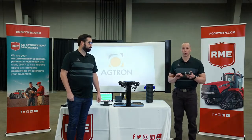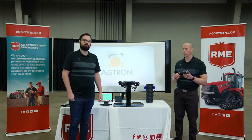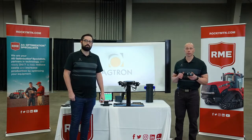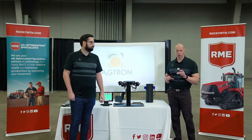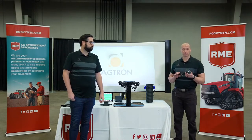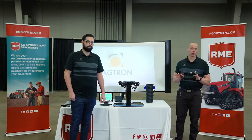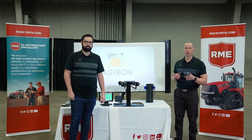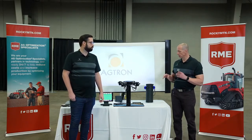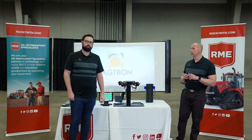Bench tests have shown over the last year we have the most accurate sensor as far as variance for flow going through the system, and there's no increased fan speed required to basically push the product through our sensor. We have a wide variety of sizes, 22 mil up to 38 mil, which will fit any North American or European air drill for that matter. And then Sean's going to tell you about the new display we have that works with these sensors.